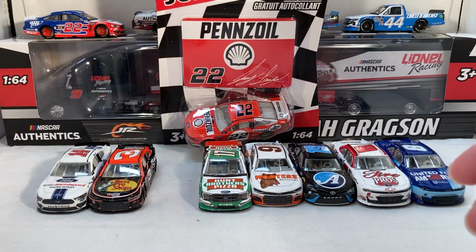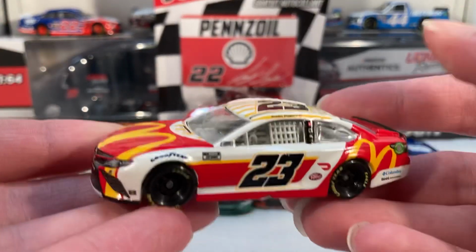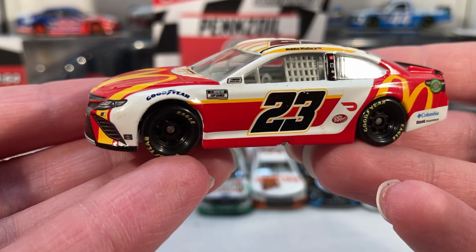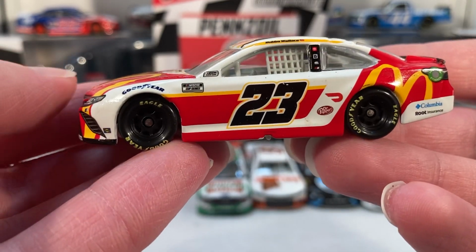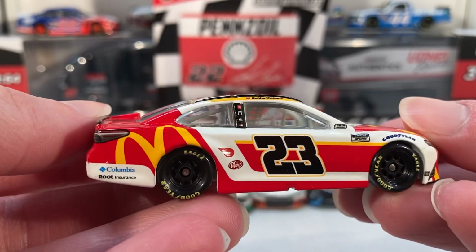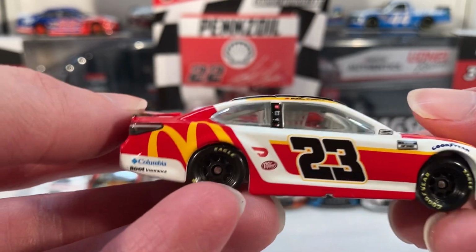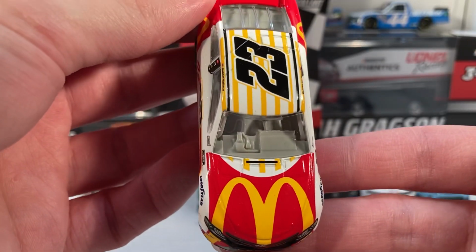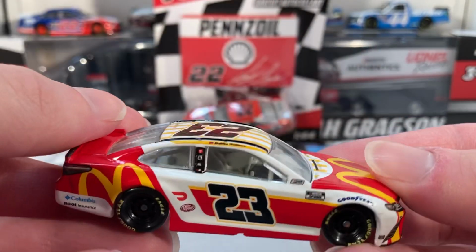Next up, we've got Bubba Wallace's McDonald's Toyota. This is the one he had for most of the season, not the one that was only run in the fall, like the one he won at Talladega with. This is the paint scheme for the rest of the season. Still a really nice looking paint scheme. I love the diagonal sideways McDonald's logo. You still have the fries up top. I will probably pick up the 124 of this one too.